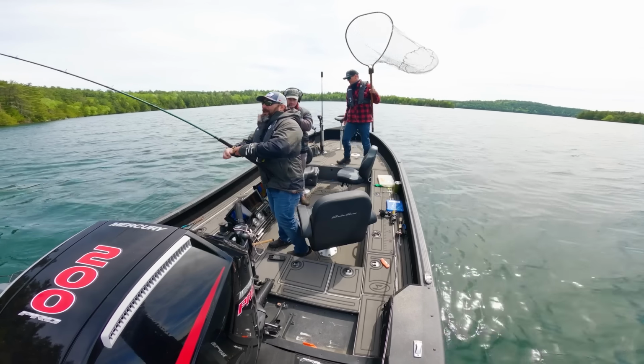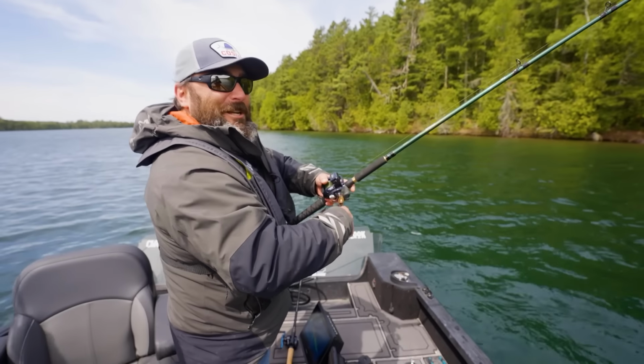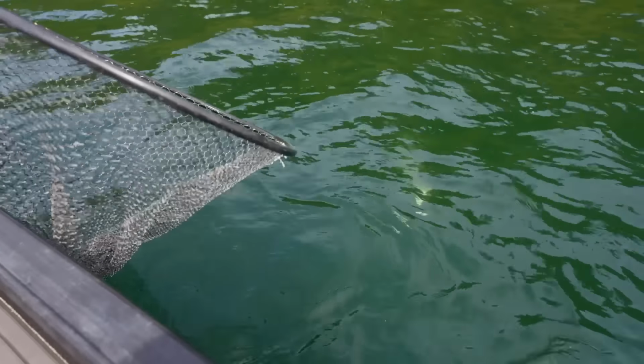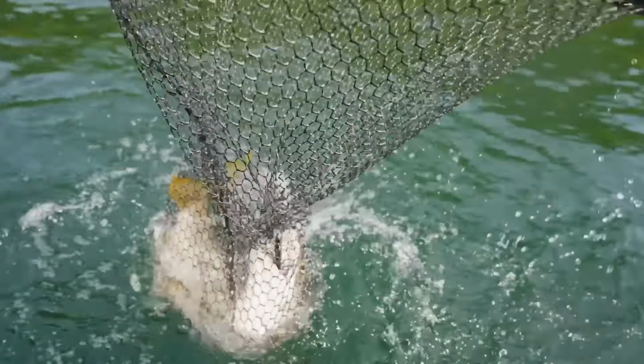What side you coming on? I think I'll come on this side here. Who left his rod there? Rookie. Oh, that's a decent trout. Is that a trout? No. Yeah. There you go. Oh yeah, that's a great trout. It's a dandy.